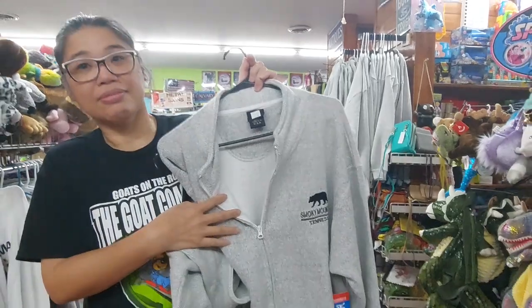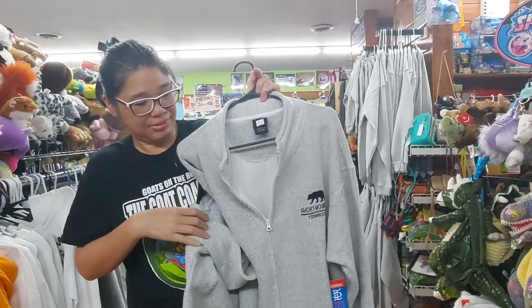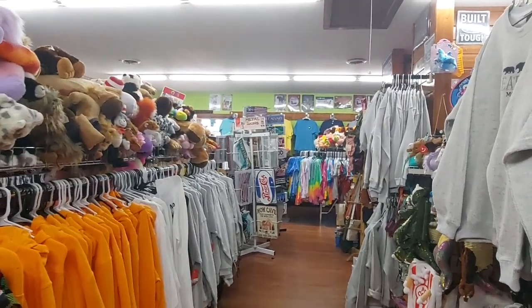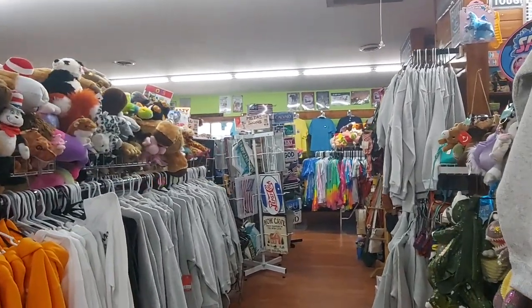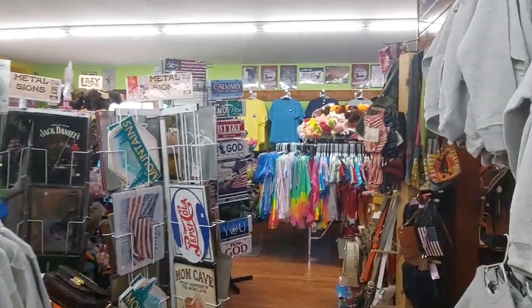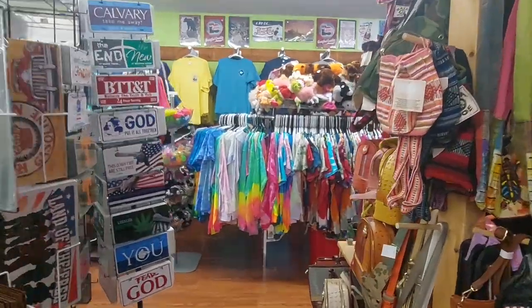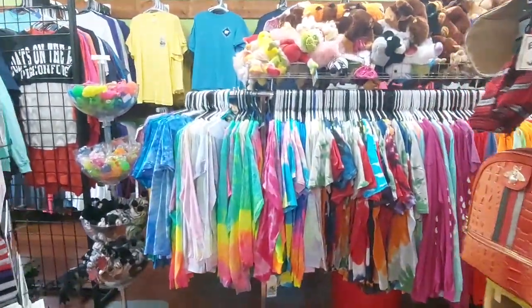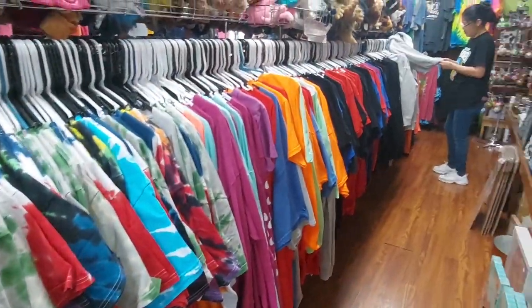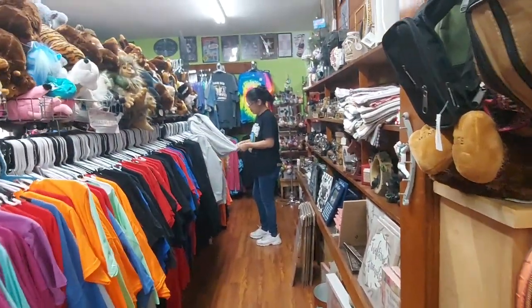At the Goat Coaster, 1341 Wears Valley Road in Pigeon Forge. This place is packed, packed, packed. The deliveries just keep coming in, and Miss Marie straightened this whole second floor up. It's amazing. Now, for those of you that like tie-dyes, look at the selection of tie-dyes. Look at that. And there's so much more down here.